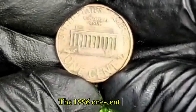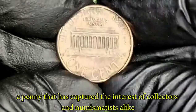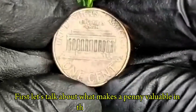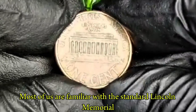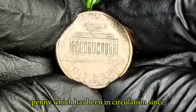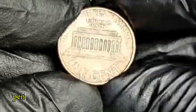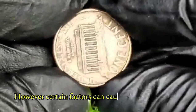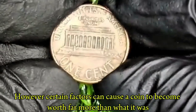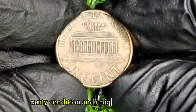The 1996 1-cent coin, a penny that has captured the interest of collectors and numismatists alike. First, let's talk about what makes a penny valuable in the first place. Most of us are familiar with the standard Lincoln Memorial penny, which has been in circulation since 1959. While they are a regular part of our daily lives, pennies rarely carry any value beyond their face value of 1 cent. However, certain factors can cause a coin to become worth far more than what it was originally minted for. These factors include rarity, condition, and unique characteristics that set the coin apart from the rest.